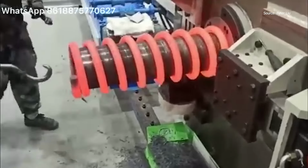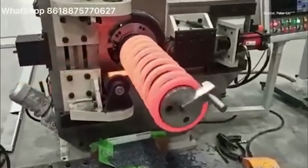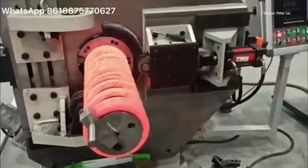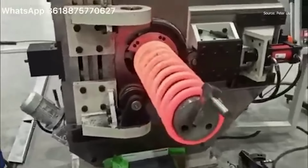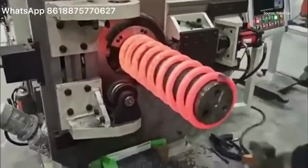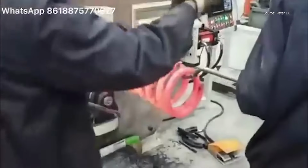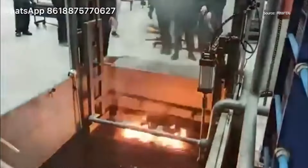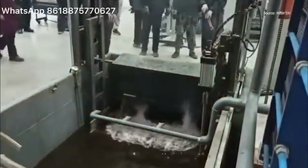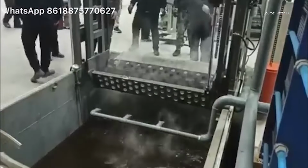But the process doesn't end there. Next comes tempering, reheating at lower temperatures to relieve internal stresses and ensure flexibility under load. Afterward, every spring undergoes shot peening, where tiny metal beads are blasted onto the surface to boost fatigue strength. Dimensional checks and load testing follow, ensuring each spring meets the demands of railway systems, agriculture, or off-road machinery. These springs don't just hold weight, they carry industries.